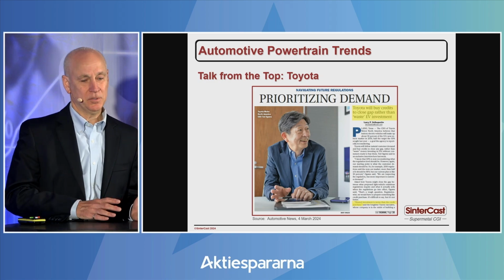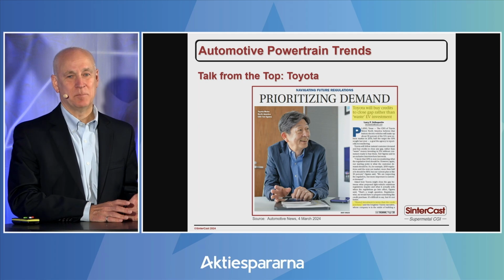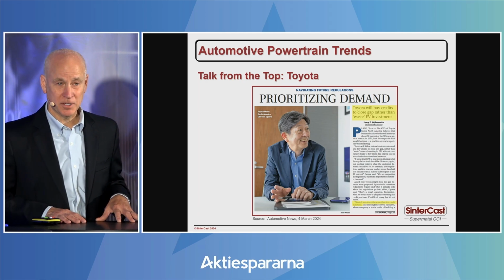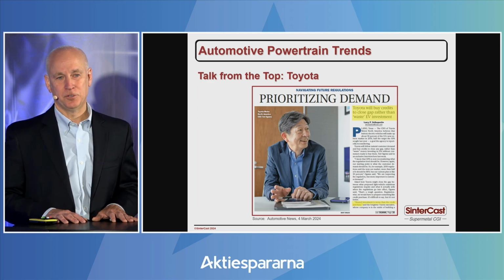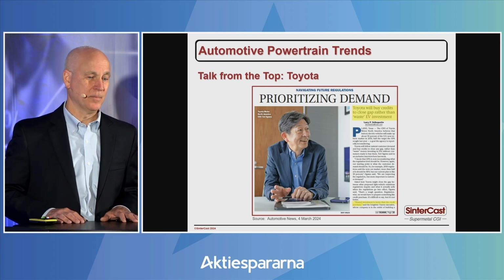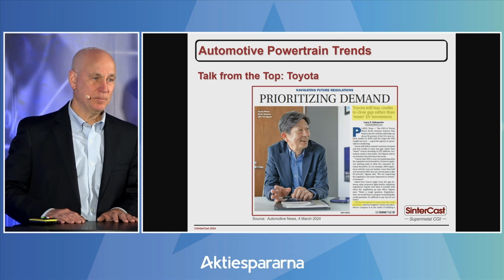What Toyota is saying is, we're not going to spend a lot of money developing things that may not be used in the future. We know what works. Toyota has taken a lot of criticism. Japan has taken a lot of criticism. In the Western world, Japan has the lowest penetration of electric vehicles, 1.5%. They have prioritized hybrids. Have they really been wrong?